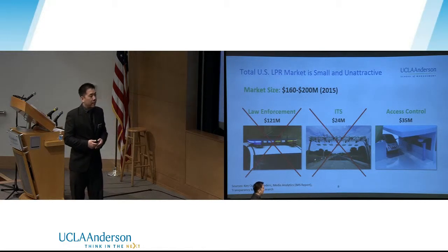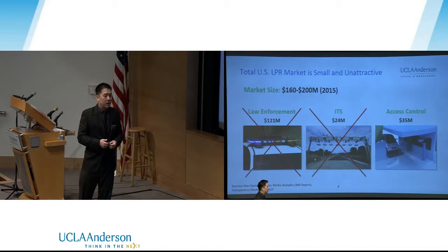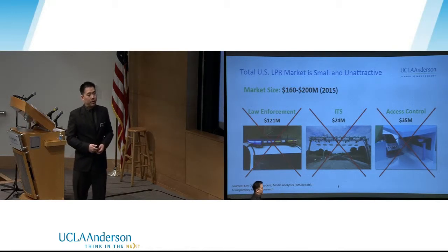LPR is a very low priority for security integrators. And in addition, there are many cheap substitutes available for LPR technology in the access control. You've all seen valets and cheap ticketing systems that currently are in use. So it shows that LPR in the access control segment is really only nice to have and is really not a necessity. And so for that reason, access control is not a viable entry point.